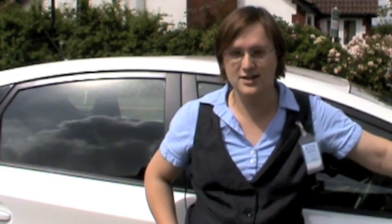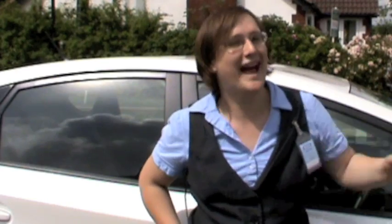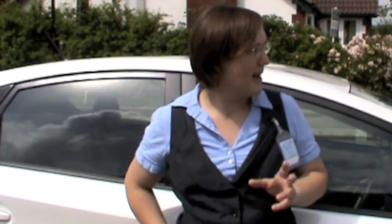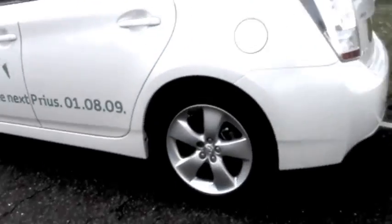If I said Prius to you, you'd probably think of Birkenstock wearing hippies feeling bad about driving a car but having to, or old age pensioners who wanted something comfortable to go and see their grandkids at the weekend. That might have been true of the first and the second generation Prius, but it's not of this car. This is the 2010 Toyota Prius.